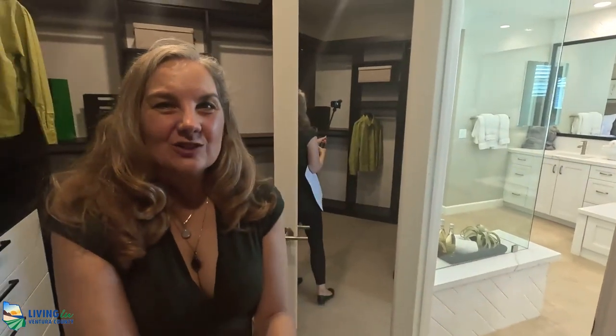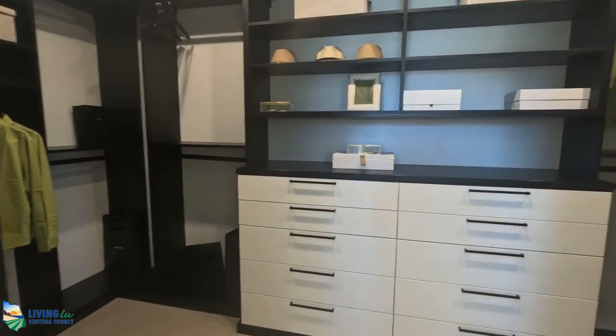And in the closet, you have this dual-sided mirror, which of course is an upgrade, and the organizer in the closet is also an upgrade.